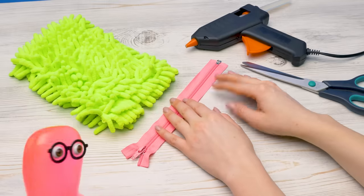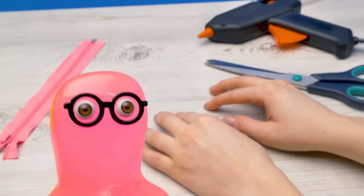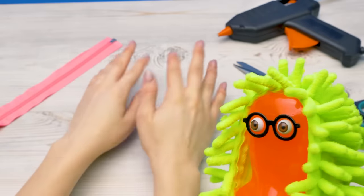What now? Why is it green? Because I like green. What about pink? And pink. Pink with green? Aw, you're just like a tulip with fur.